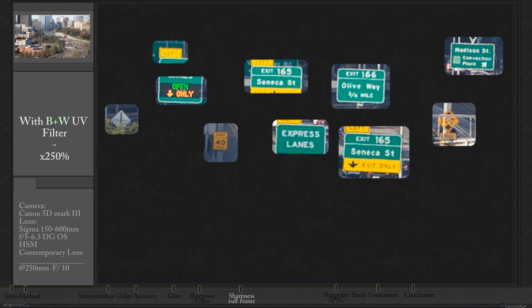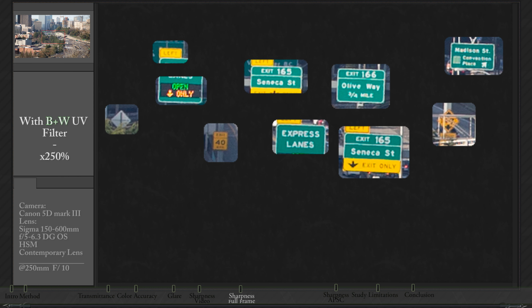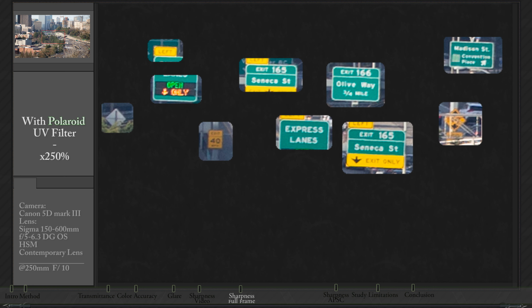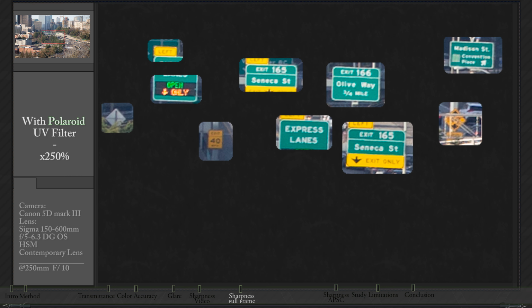First, this is the image produced with B&W and compared with the KNF. The B&W image has slightly less contrast, but the KNF image has some magenta color around the side edges, while the B&W is free of chromatic aberration. It is pretty clear that the Polaroid softened the edges of the sign and also the words here, and the lettering under the exit 166 Olive Way is even meshed together.